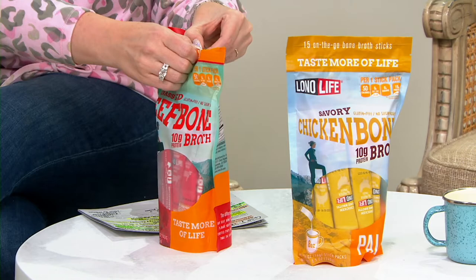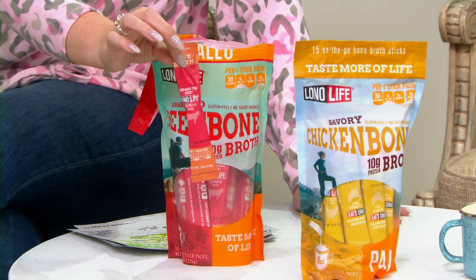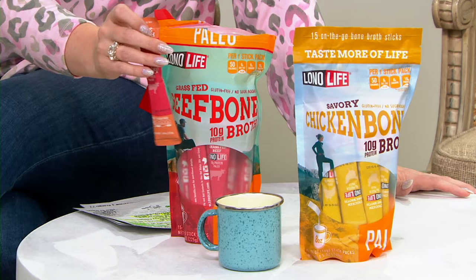When you tear one open and add it to 8 ounces of water, 10 ounces of water, up to 20 ounces of water, you're getting something that is a great snack, packed with protein, 10 grams of protein per mug, should you choose to make it that way. I even brought one to simulate what I do at home. And then we also can use it in recipes. It's low carb, it's low calorie, these taste fantastic.